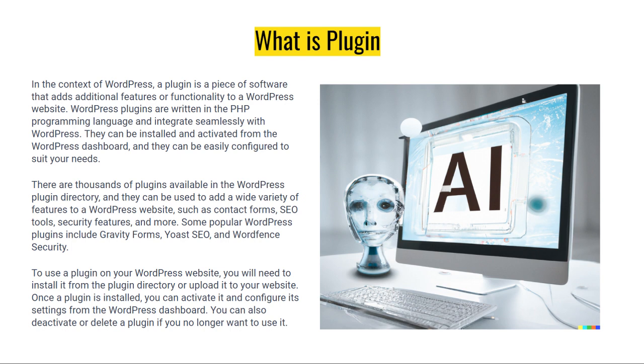To use a plugin on your WordPress website, you will need to install it from the plugin directory or upload it to your website. Once a plugin is installed, you can activate it and configure its settings from the WordPress dashboard. You can also deactivate or delete a plugin if you no longer want to use it.